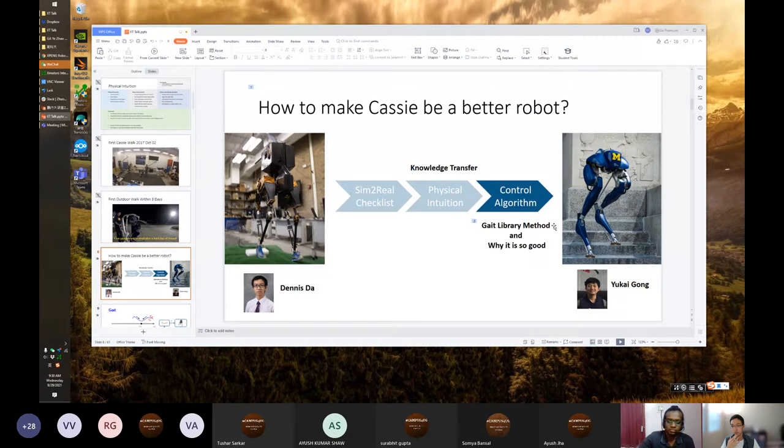Yeah, and another source of stability is the torso rotation. Cassie just doesn't have a large torso, so Digit is actually a much better robot. You can use your arms and your torso to do the balancing.